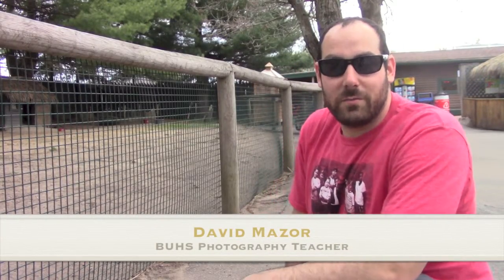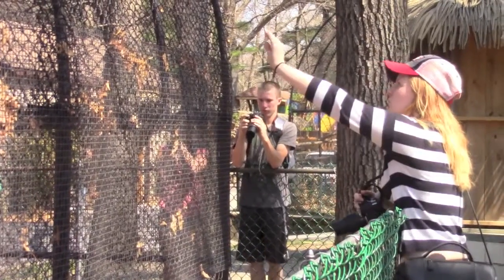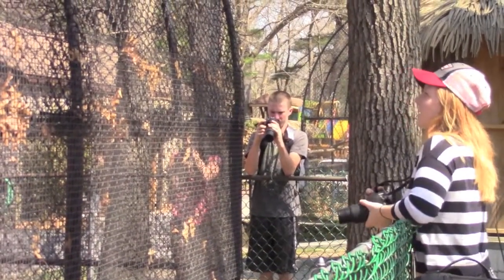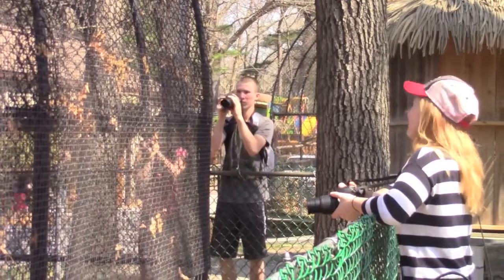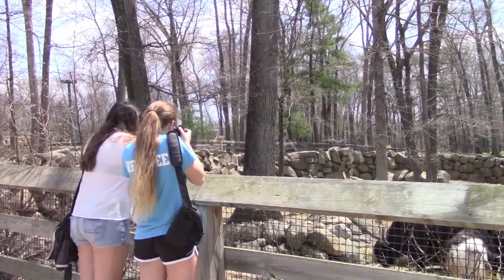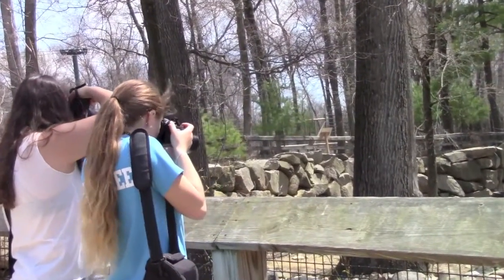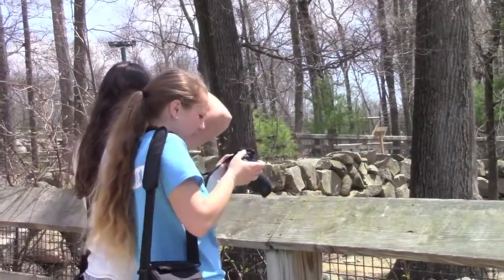Today I brought my advanced photography class to the zoo because it gives them a great opportunity to photograph animals that they may never see in the wild. For some, this is the first trip to a zoo seeing these animals up close. You can get an idea about these beautiful creatures from TV and movies and magazines, but to actually see them up close and hear the noises they make and smell the smells, it's a totally different experience. And to come back with the photographs that they get, it's really, really fantastic.